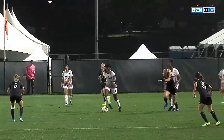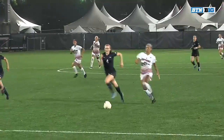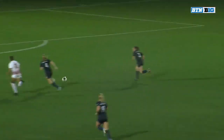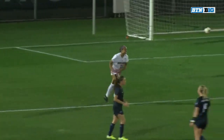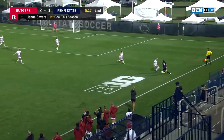You see this ball come from deep. A little turnover, Amira Ali gets her head up, plays this ball in, and then Jenna Sayers with this diagonal run, LaPlante, perfectly weighted ball in between the lines for Penn State, and Sayers with that perfect touch. Right past Dennis, catches her off of her line, inside of her foot, bends it around Dennis. Great finish by Jenna Sayers. She just came on, just got into the game for Arnov, and LaPlante, phenomenal service.